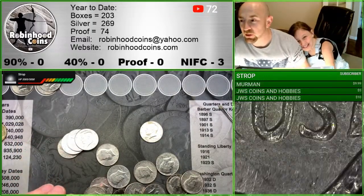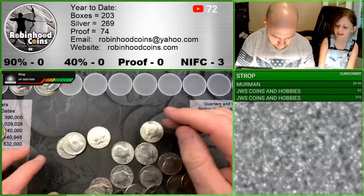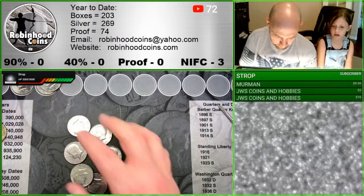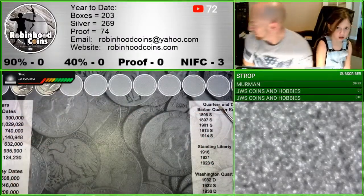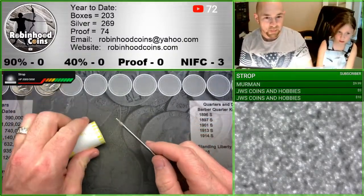Hopefully we can find ourselves a DDO tonight. Can you never find real gold in coins? There are gold coins, but you usually won't find them in circulation. I really hope we don't get a circulation one.